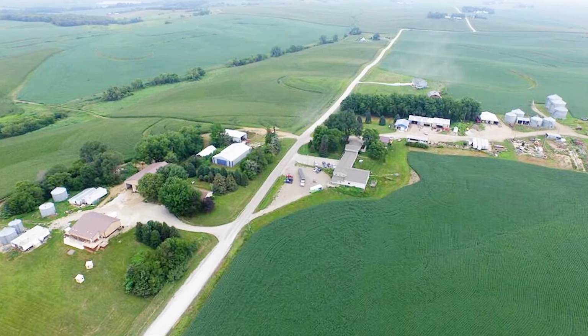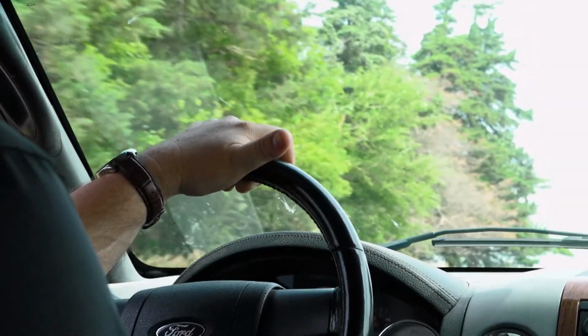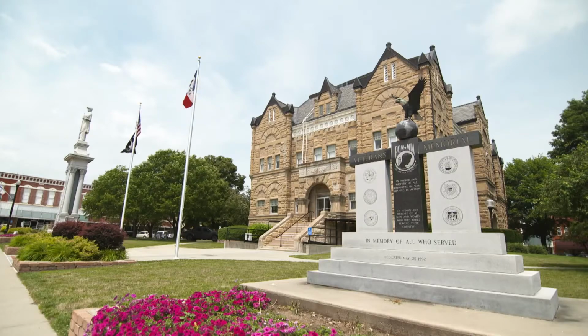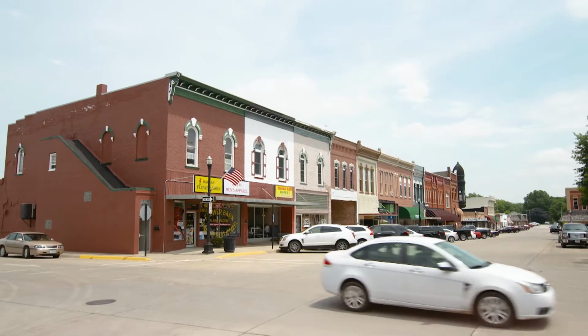Our next Iowa entrepreneur story takes us to southwest Iowa to the small town of Harlan. Harlan boasts a historic downtown square. 46 of the buildings in the square were built before 1902, and many are listed in the National Register.